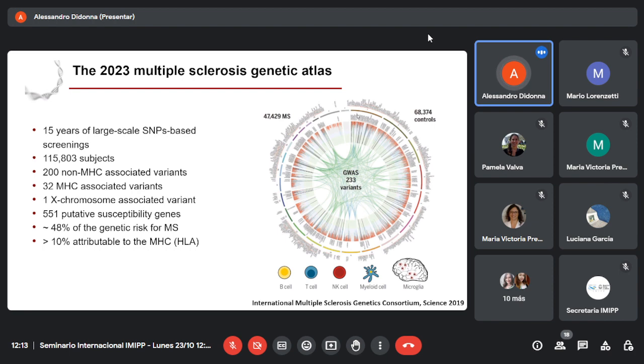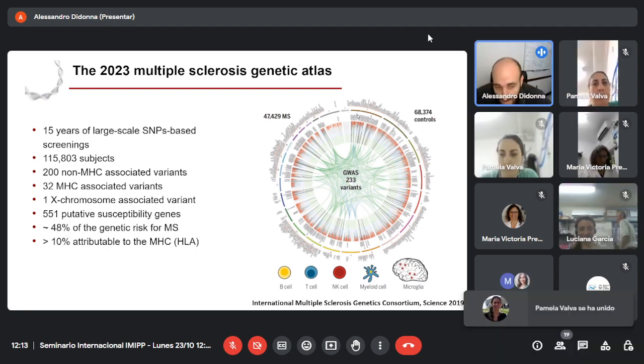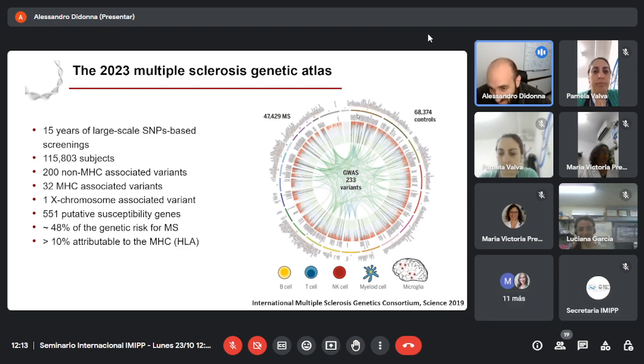We know that after 15 years of this GWAS screening, more than 200 genetic variants have been associated to MS risk. Most of them are on autosomes, but we also found one genetic variant on the X chromosome. Overall, they explain about half of the whole genetic risk, and we think that there are still some missing variants that have smaller effect that might be found in the future, increasing the sample size. So the talk of today stems from this atlas, this last picture.